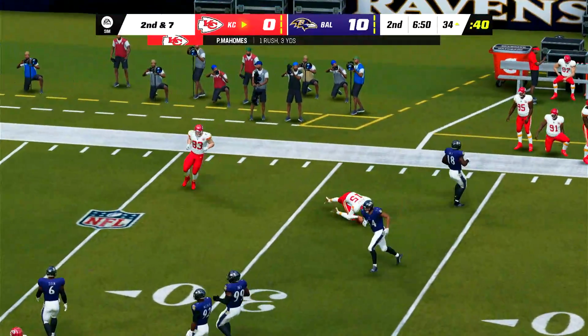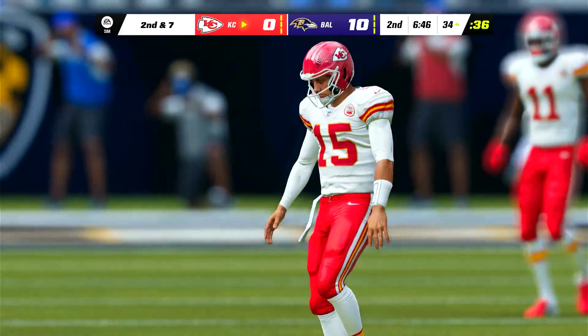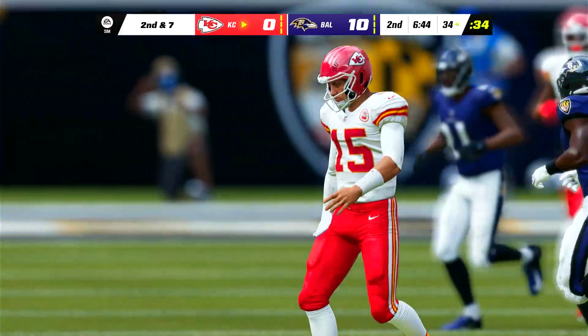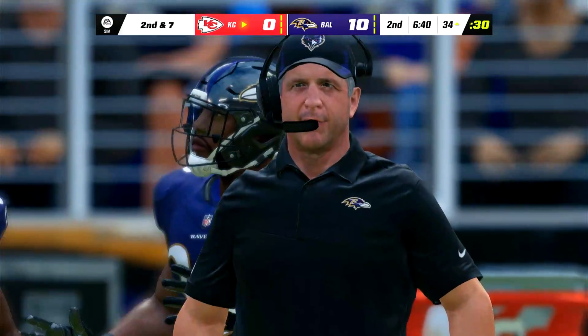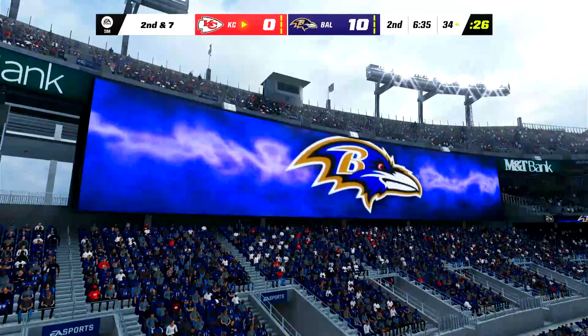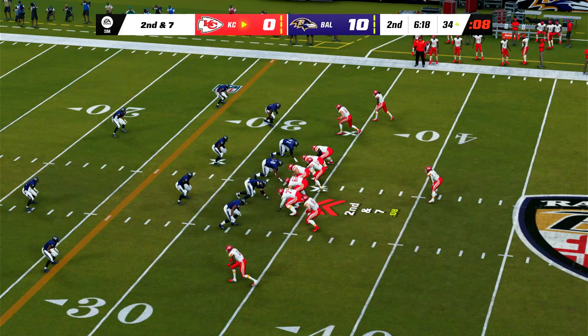And he works his way past the line of scrimmage and then slides to a halt. He'll get 3 yards on the scramble there at 2nd down. I certainly like what he did right there because he smartly wanted to avoid forcing anything downfield because nothing appeared to be open. Nice harmless slide there to avoid the big hit, and he gets a small gain on the play.